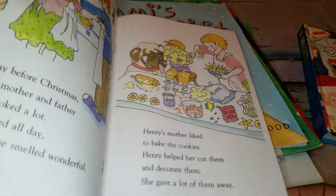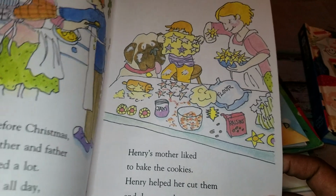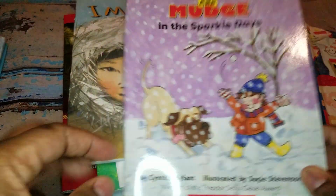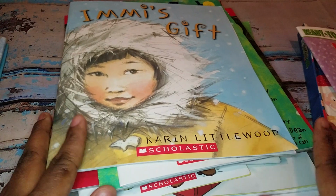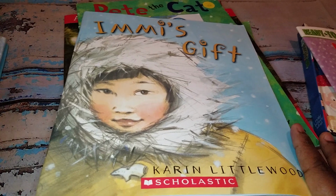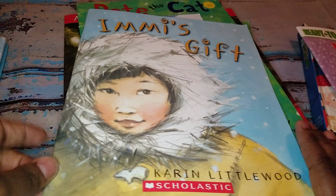And this one's beautifully illustrated too. It's more like old school illustrations, but I absolutely love the illustrations here. So we'll be reading about that. We don't have snow days in Florida, so we try to read as much as possible about snow and do snow crafts, and we use the artificial snow to kind of mimic what snow would look like.